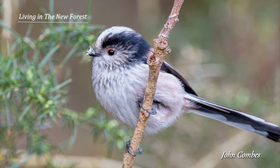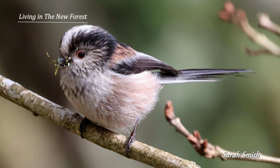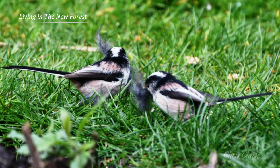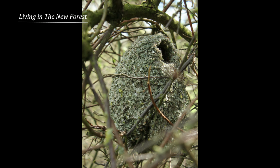Thanks to John Coombs, Sarah Smith and Chris Clark for sharing this collection of long-tailed tit images. We can see that they all have nest building material in their beaks. Long-tailed tits build their nest using spiders' webs, moss, lichen and feathers. Think how many times those birds have to fly backwards and forwards to build their exquisite nests.